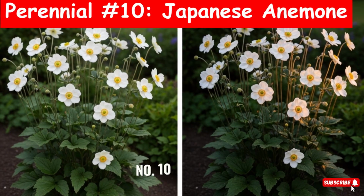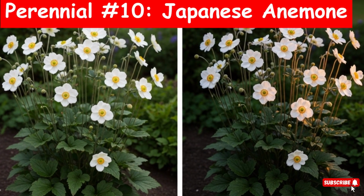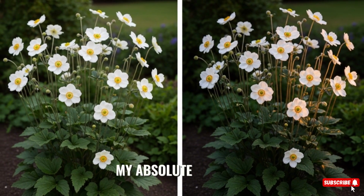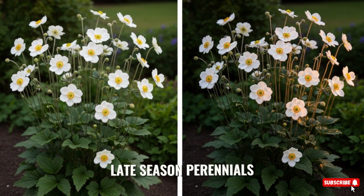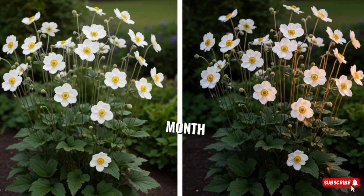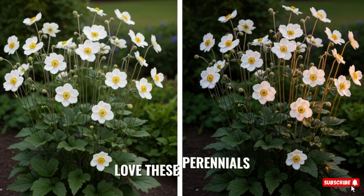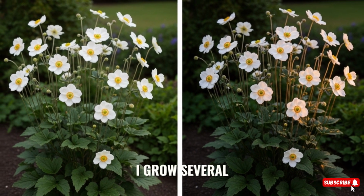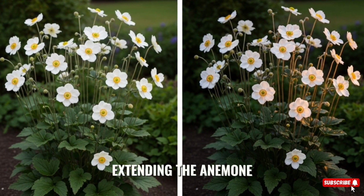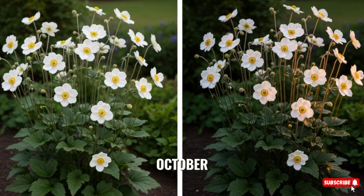Perennial number 10, Japanese Anemone. The final perennial I want to share represents one of my absolute favorite late-season perennials, Japanese Anemone. I featured a different variety last month, but because I love these perennials so much, I grow several different cultivars that bloom at different times, extending the anemone season from August through October.